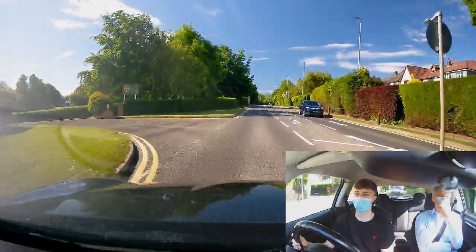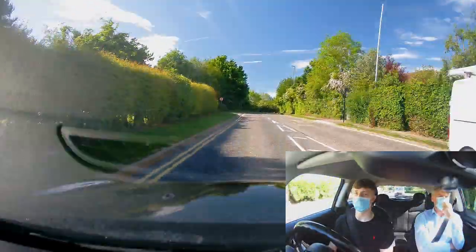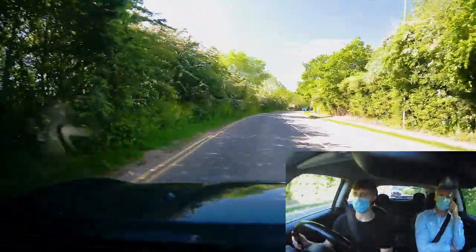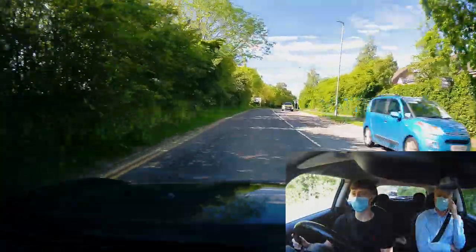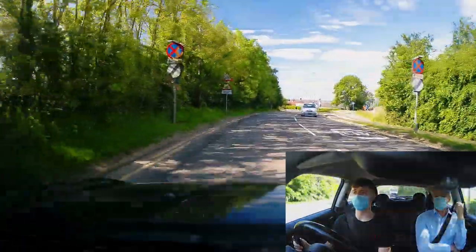Now I can go up the corner. Yes, once you pass the school, use your mirrors and it's safe. So is it still a 40? Yes. Follow the signs for Darlington. See the national speed limit sign up ahead? Yeah. We're going for Darlington. Left, mirrors and signal for left.